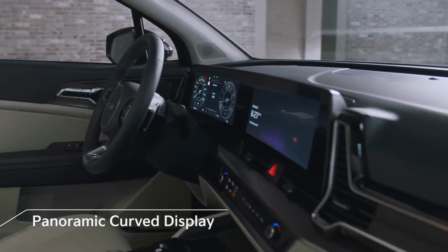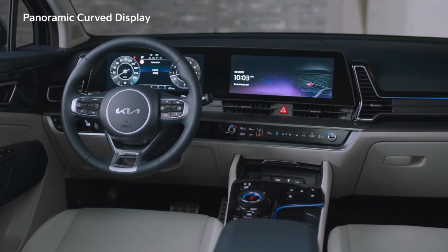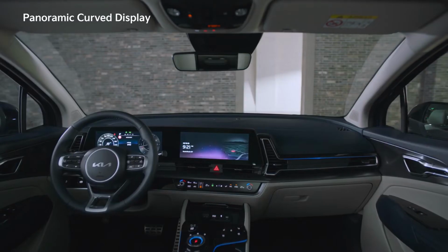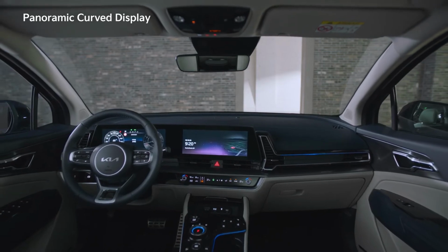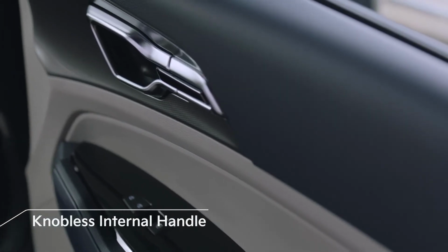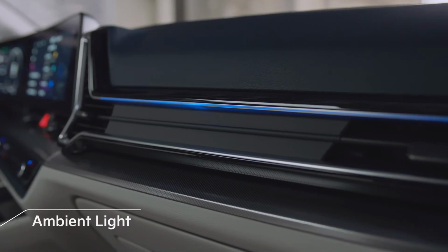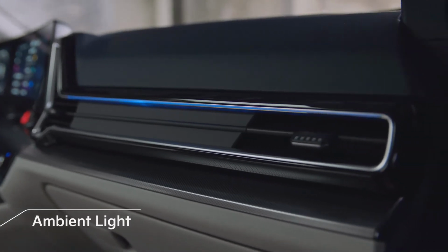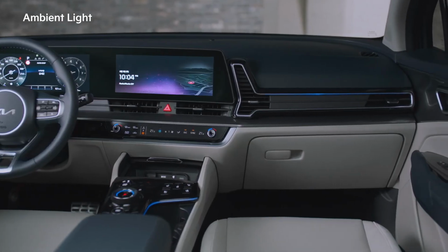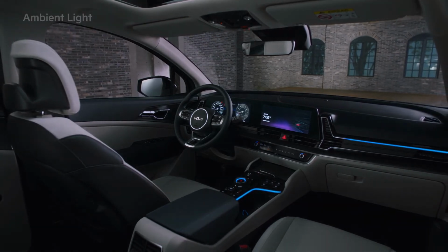The 12.3-inch panoramic curved display generates a slim and wide driving cockpit, improving the sense of openness, allowing quick and easy access to various menus, and creating a futuristic interior atmosphere. The internal knobless handles top off its aesthetic design, while also preventing the door from being accidentally opened. The color-changing mood lamps interspersed throughout create an even more luxurious feel by applying ambient chrome lighting while also gently illuminating the inside of the vehicle to top off the sensuous interior design.